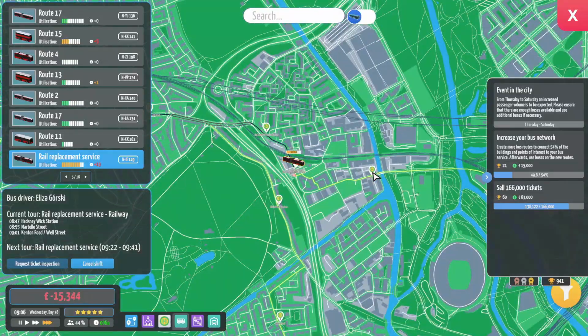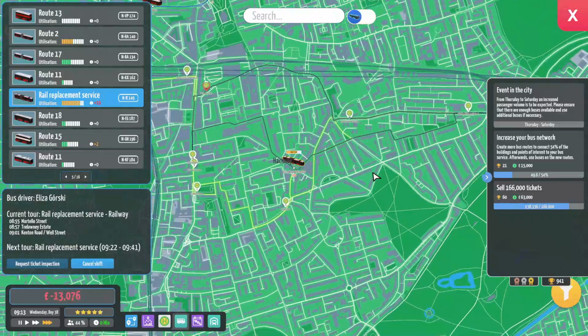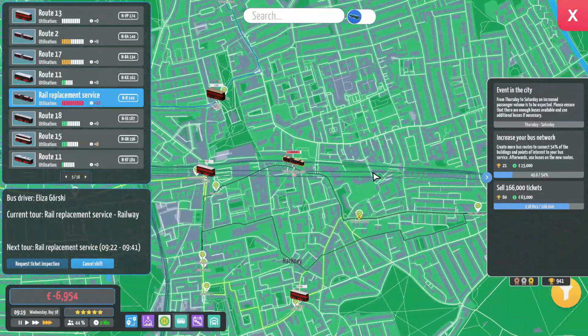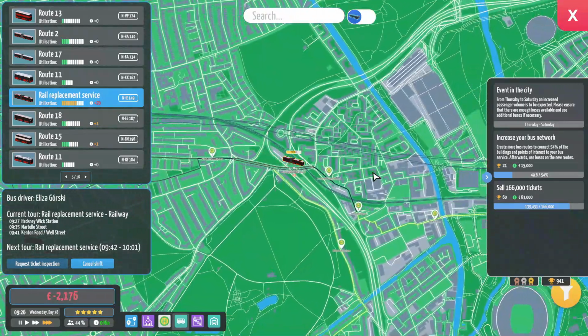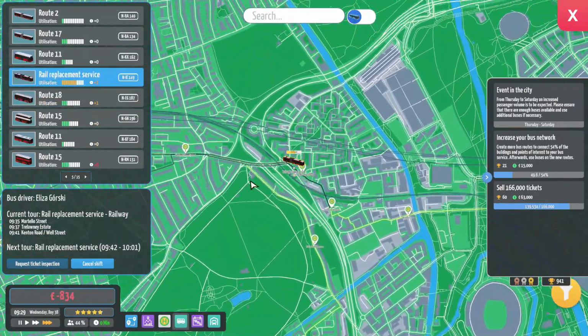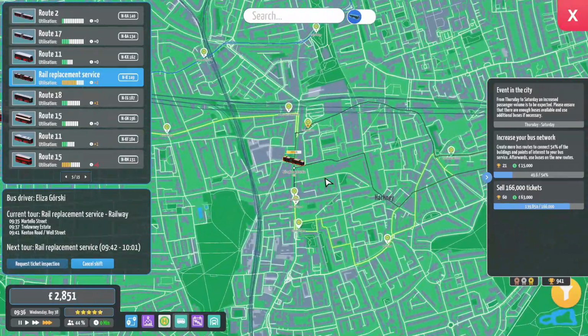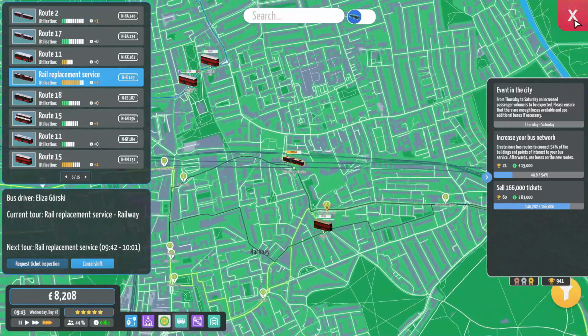I have the bus assigned on the rail replacement service. It's probably about to jump a 20-minute service. I know. Once it's more than 20 minutes late, it'll jump to the next service. Ah, there we go, yeah, it has jumped. Still, it is carrying all the passengers.